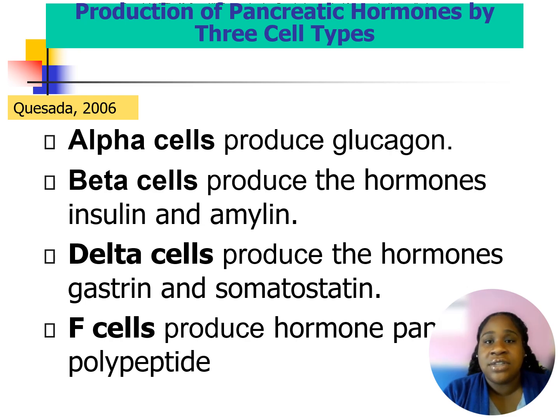Gastrin and somatostatin are two regulating hormones that are produced by delta cells. Gastrin increases stomach production of gastric acid, which helps break down food and makes digestion easier overall, especially for proteins. Gastrin has a role in digestion and is mainly produced in the stomach, but the pancreas also contributes to its creation.